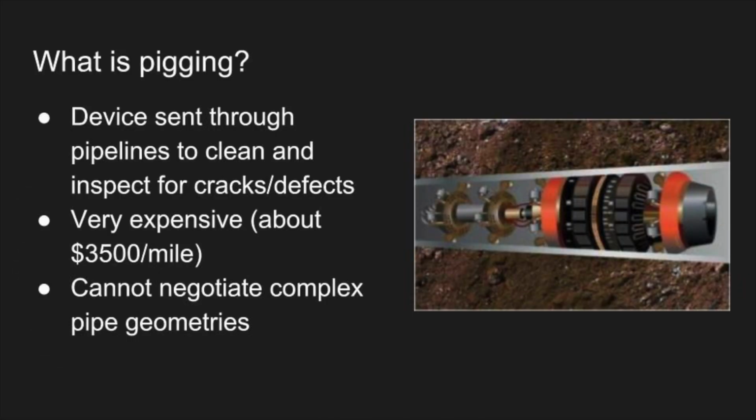The current solution for this problem are pigs, which are devices sent through pipelines to clean and inspect for cracks and defects. Pigs are very expensive, and the major problem with them is that they cannot negotiate complex pipe geometries, like changes in diameter or turns.